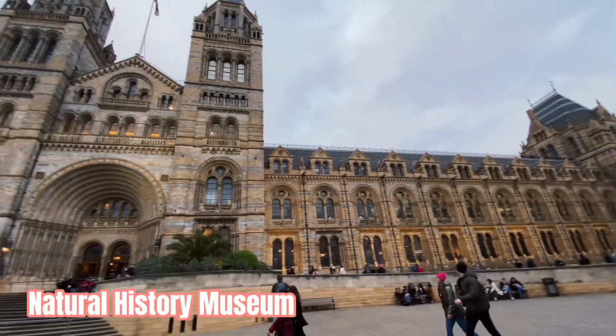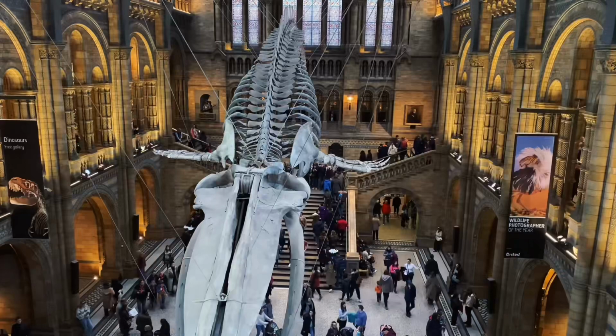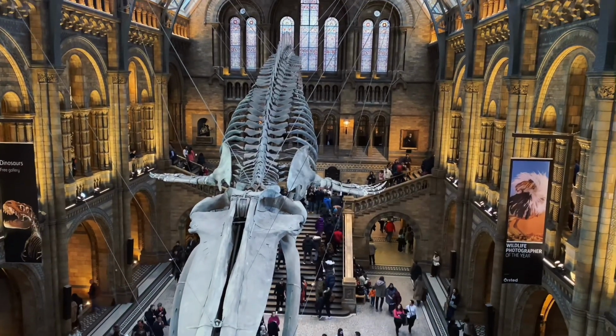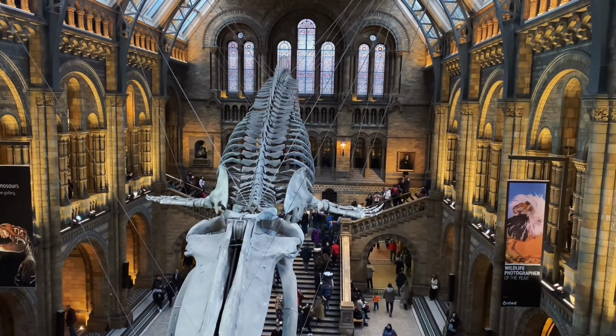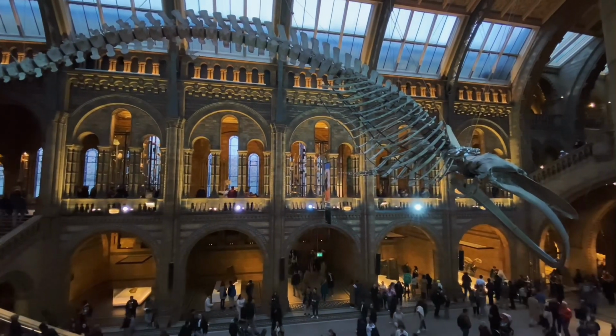Number 5. Natural History Museum. This is the museum with a huge dinosaur fossil in the middle, where the movie Night at the Museum was filmed. Even if you are not into museums, you need to check this out, because it's such a cool place.